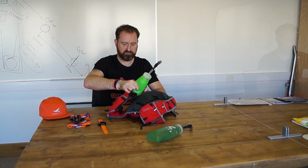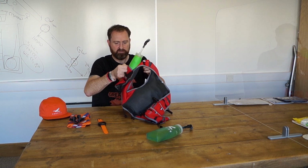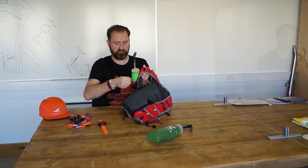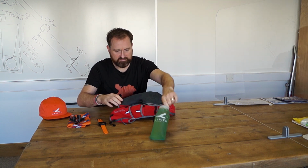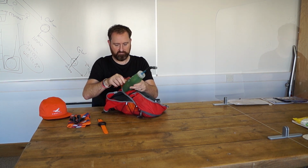I was going to take the poles tonight, but it's a relatively flat route that I've marked out. So I'm not going to take the poles. I'd normally take those on the hillier sections. So yeah, I'll leave that. Oh, get in there. So I will leave that for another day where I've got hills involved.